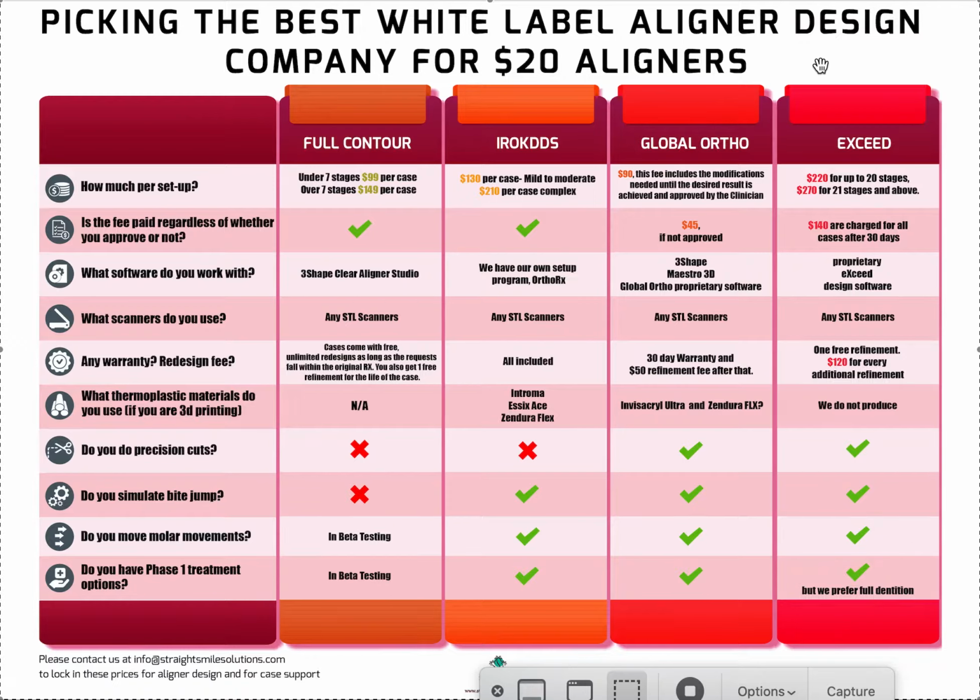So basically the way it's going to work is that you're going to contact first one of these design companies and you're going to set up your platform to go ahead for billing. And from there, then you're going to need to pick a manufacturing partner. So the manufacturing partner is separate from the design company. So you're going to have a bunch of moving parts here.